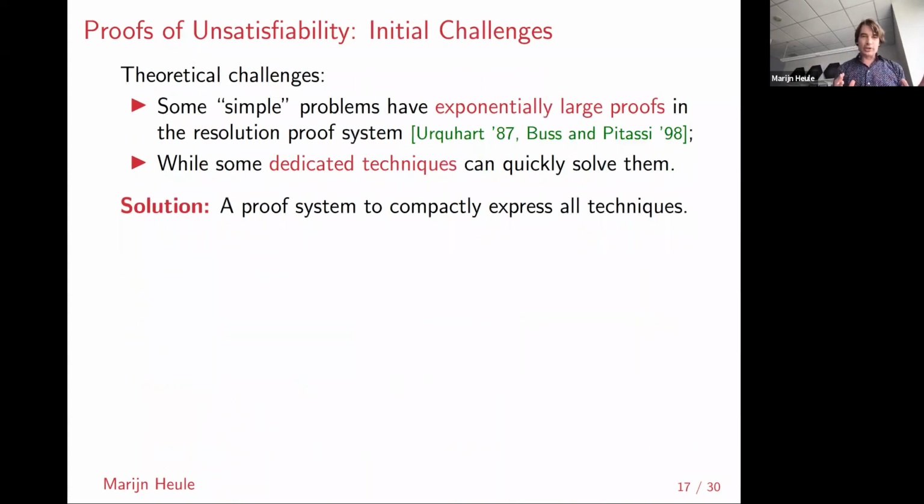Okay, so this was originally the plan, but not everything went smoothly right away. There were quite some challenges, both theoretical and practical in nature. For example, some of the theoretical challenges were as follows. For some simple problems, we know that they have exponentially large proofs in the most commonly used proof system, which is called resolution. But tools have been making dedicated techniques to solve these simple problems quickly.